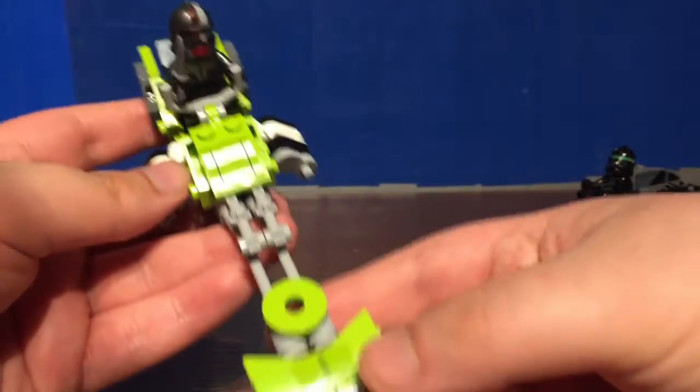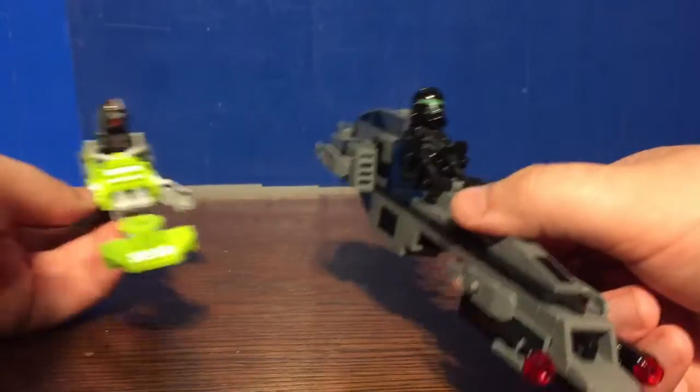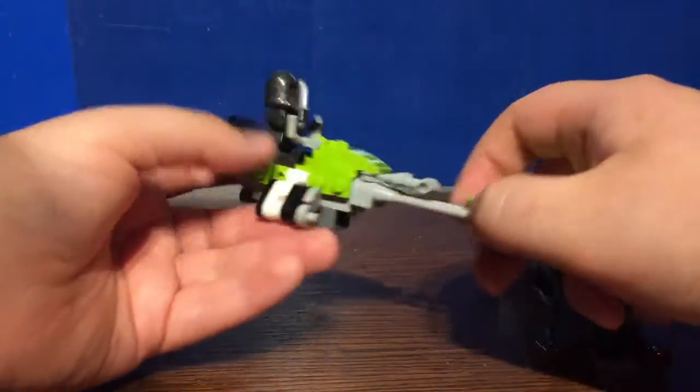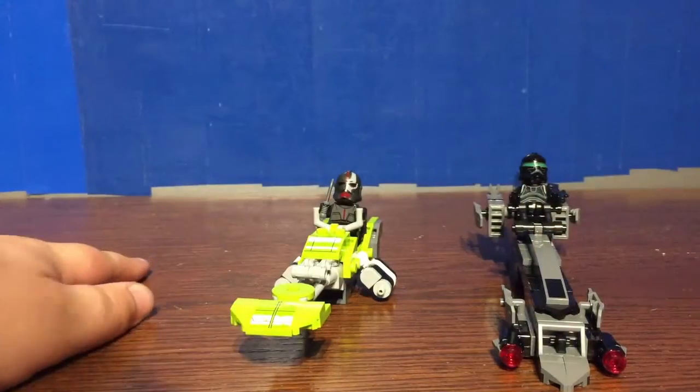It does have stickers on it, as well as this one, I forgot to mention. They both have stickers. This one more than this one, but still. Nothing much else I can say about the speeders other than they're pretty decent.